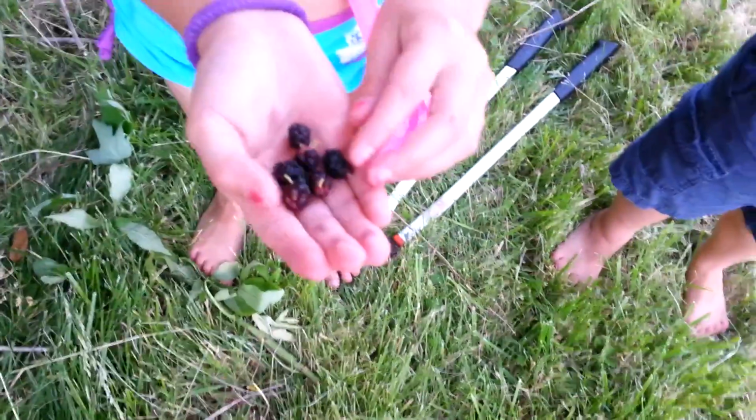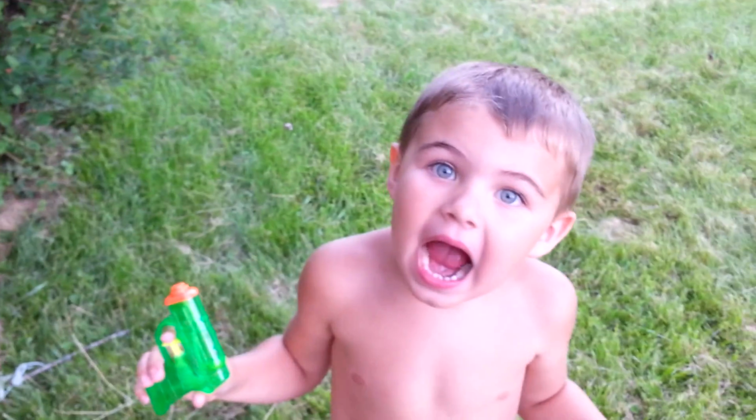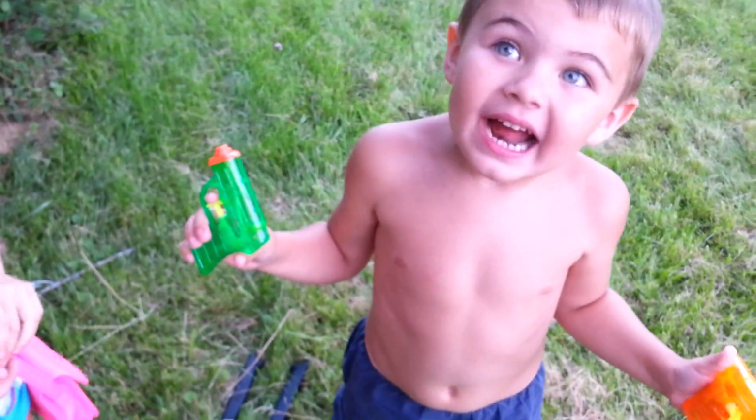Uncle Aaron, do you think these are good? The mulberries? Yeah. Oh, those are perfect. That's right when they're perfect. Look at that. Go ahead and eat one. You want one? I ate one. A mulberry? Yeah. All right, we're going to go look at the mulberries.